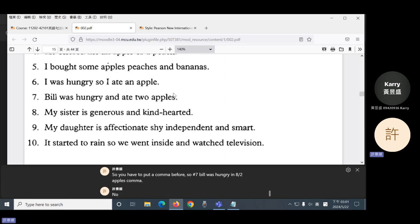No, the subject of the second half is still Bill. They share the same subject, so the second half is not a complete sentence, no comma. Number 8, my sister is generous and kind-hearted, comma. No, two choices, no comma.